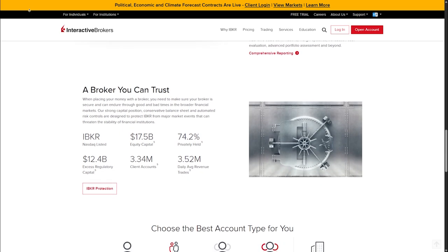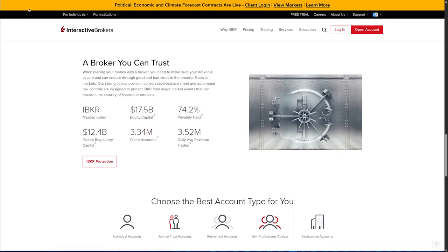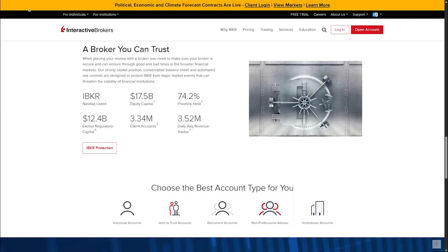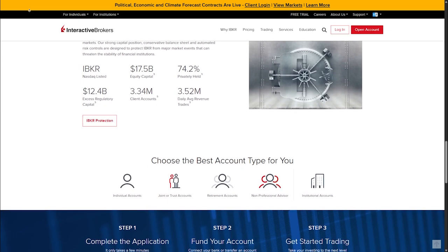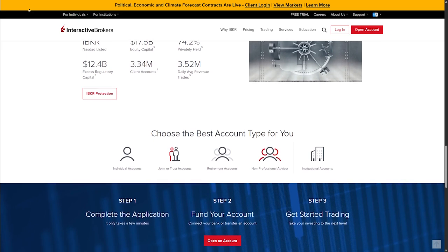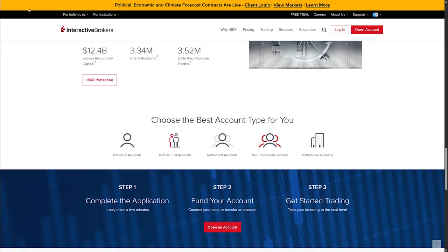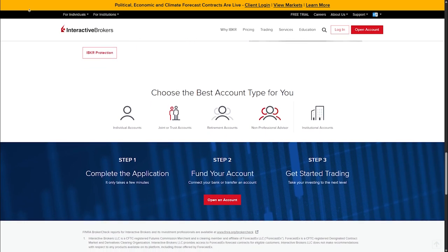So number 1 is trading cost. Fidelity is commission-free for stocks and ETFs, but expensive for margin. IBKR has low commissions and margin rates, especially with high volume. For account types and services, Fidelity is best for retirement accounts, IRAs, and mutual funds. IBKR is best for traders needing global access, derivatives, and multi-currency support.